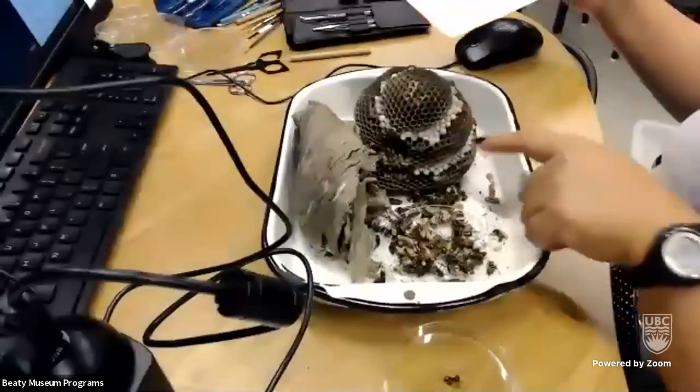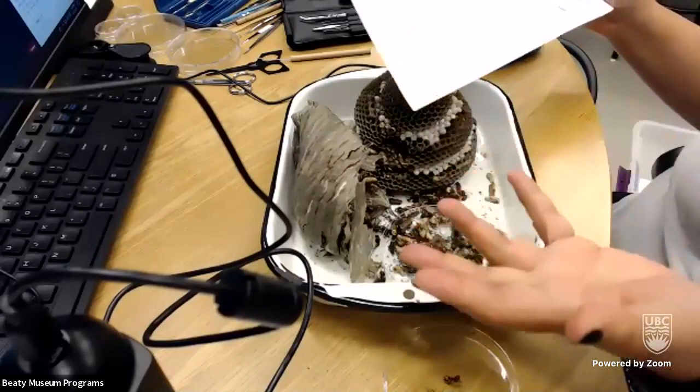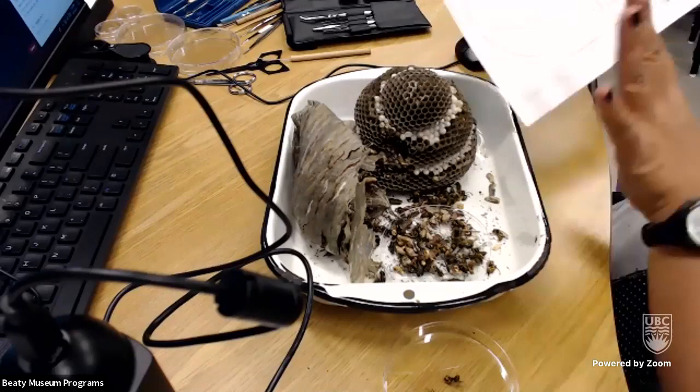We talked about layers as well. So that might be something you found interesting. The nest in this case has three layers, but they can go up to seven layers in this species. So it's up to you, really. It's pretty open-ended for what you want to write down out of this. The reason I put these little labels here is if you wanted to cut them out and stick them on, but that's up to you.